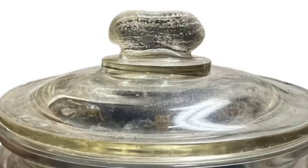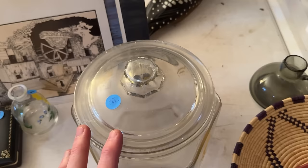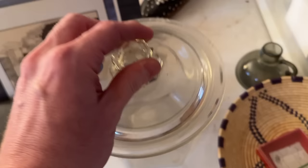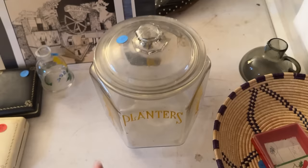So what I think happened is that it likely got misplaced or broken, and as a result, they put this one on instead. And this one has some chips on the side of the lid. And without having that peanut-shaped handle, which is also made of glass, that's gonna be a major, major problem. So as a result of that, I'm gonna pass on it for the $50.